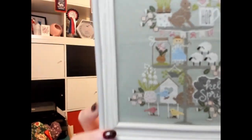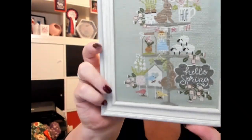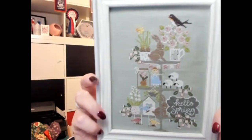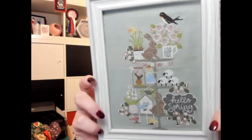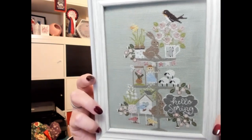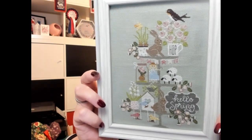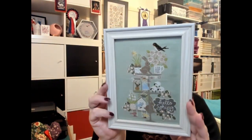Rather sweet. Because it says Hello Spring, and it's a nice, easy, readable print, I couldn't see why I had to do the big spring on top. And that way I could fit it in a 6x8 frame, which made me very happy. I started this on the 22nd of March 2022, and I finished it on the 19th of June 2023.